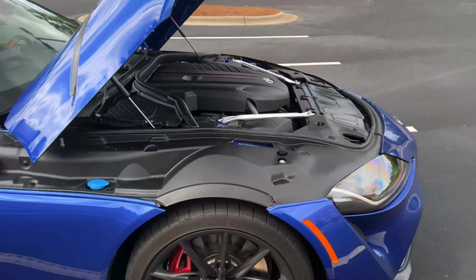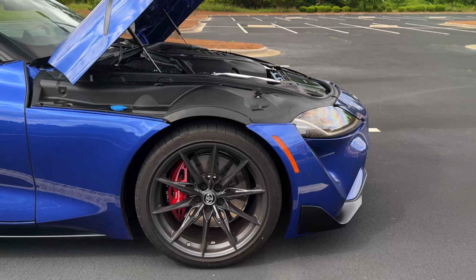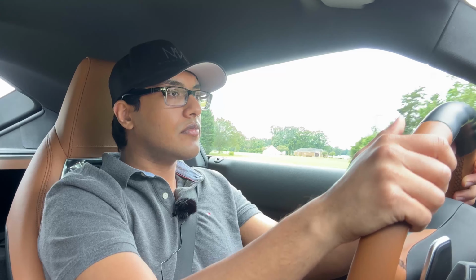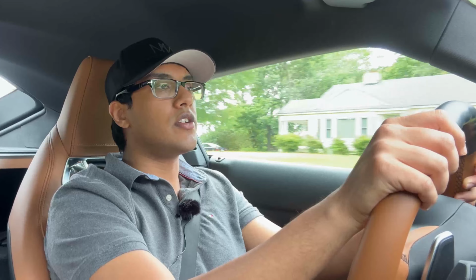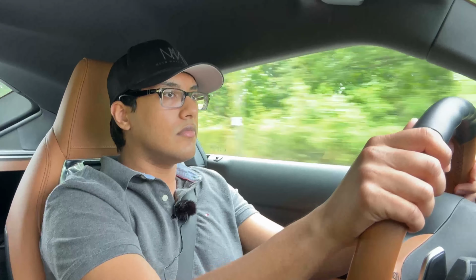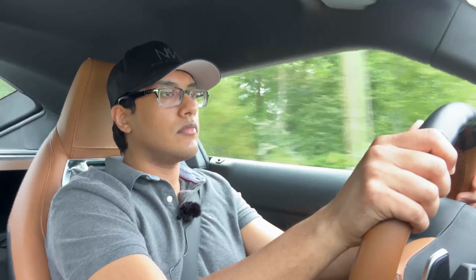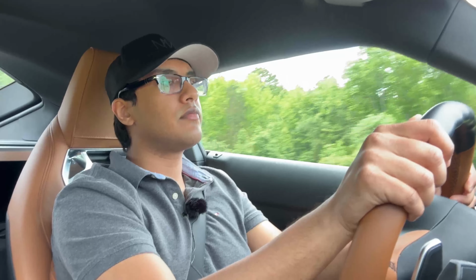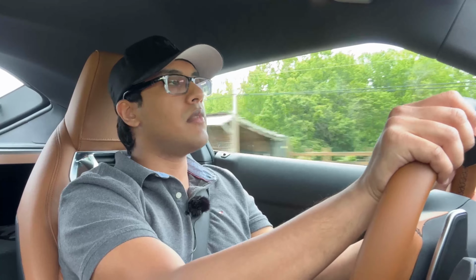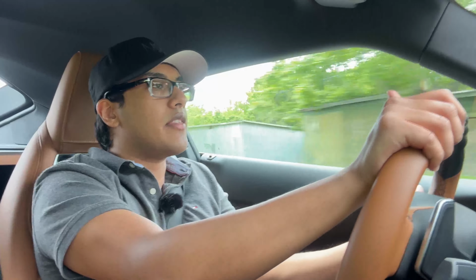A lot of these turbo engines are like this. It's not just the B58, it's also the Audi 4-cylinders, 6 cylinders. Most of them lack character. Like, okay, check this out.